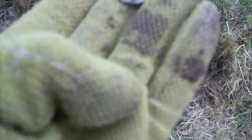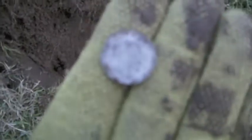The date looks to be 1908 or 1903. I'll wash that up and I'll get back to you, but that is a beautiful coin. Fabulous.